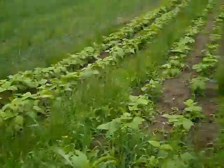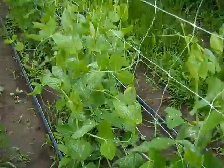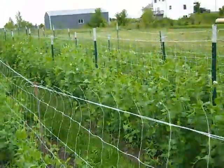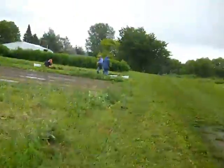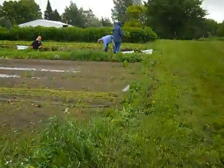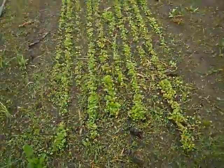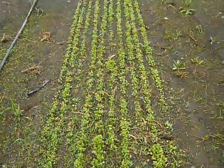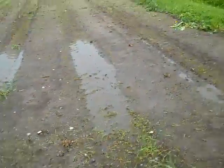And we've got beans over here, peas, got their blossoms on them already, lots of them. And the rest of the crew is harvesting spinach, which looks beautiful, so I want to get some footage of the spinach before I stop the video here. Here we got some arugula and salad mix coming up. Here you can see all the rain.